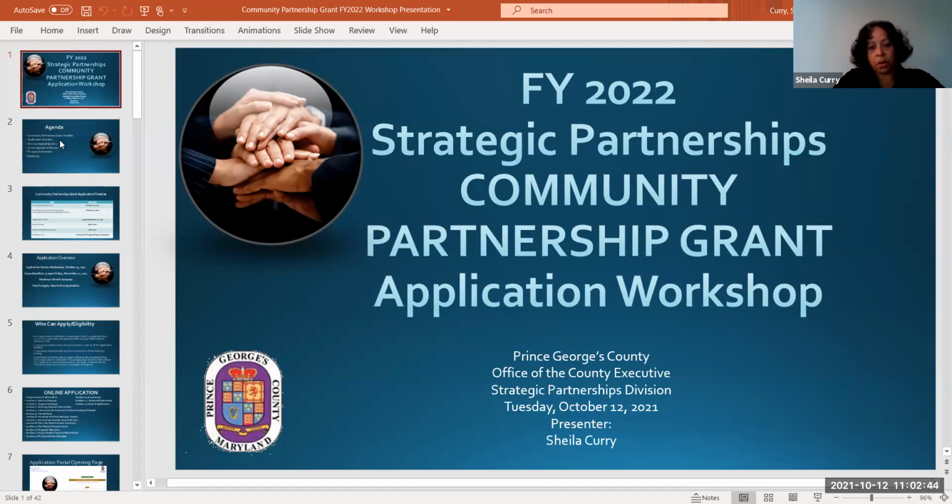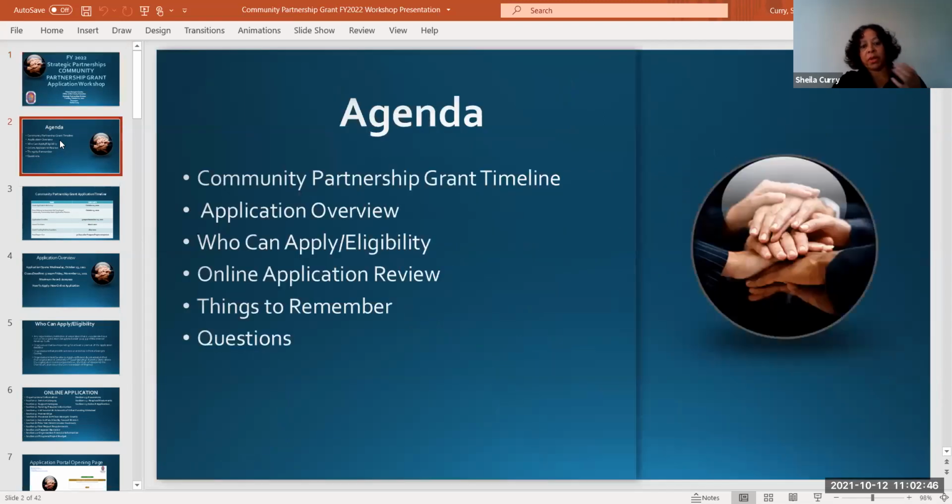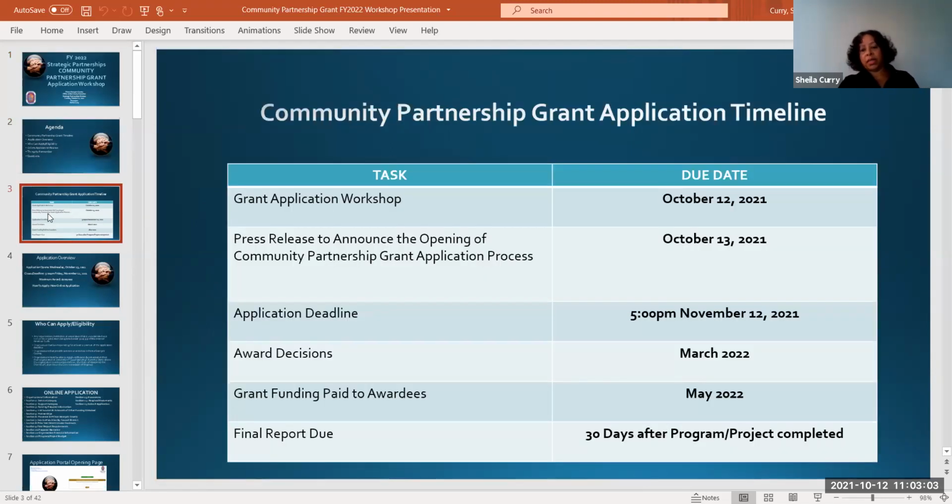Okay, so our agenda for today is to go over the timeline. I'm going to review the application, discuss the eligibility, which is exactly the same again as last year. And then we'll go through every section of the application.